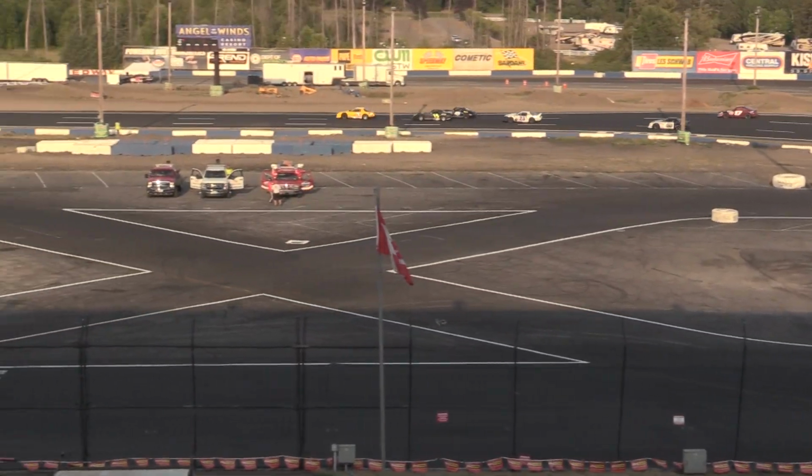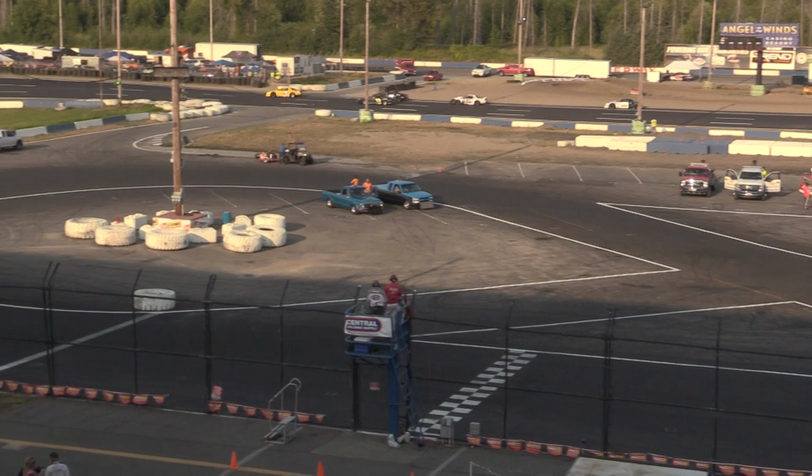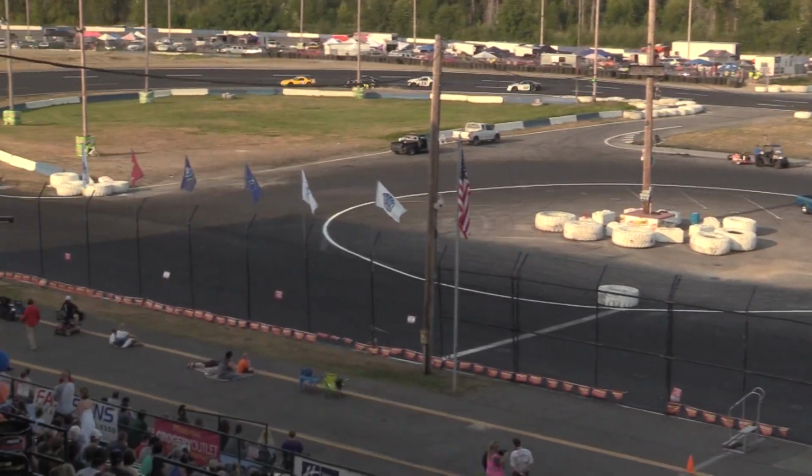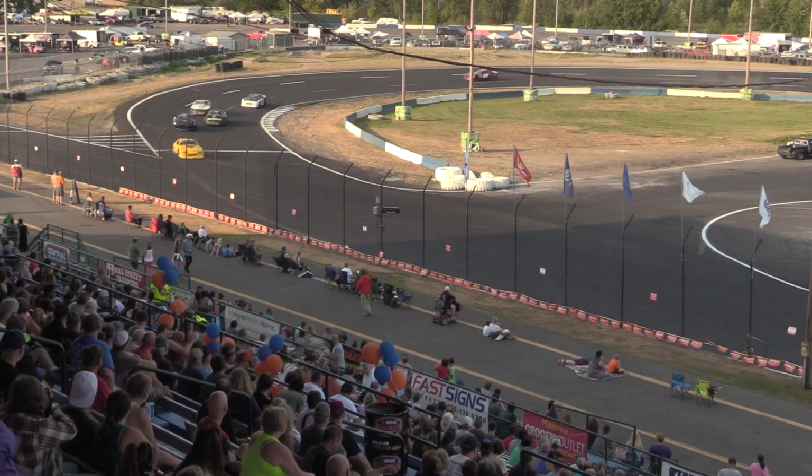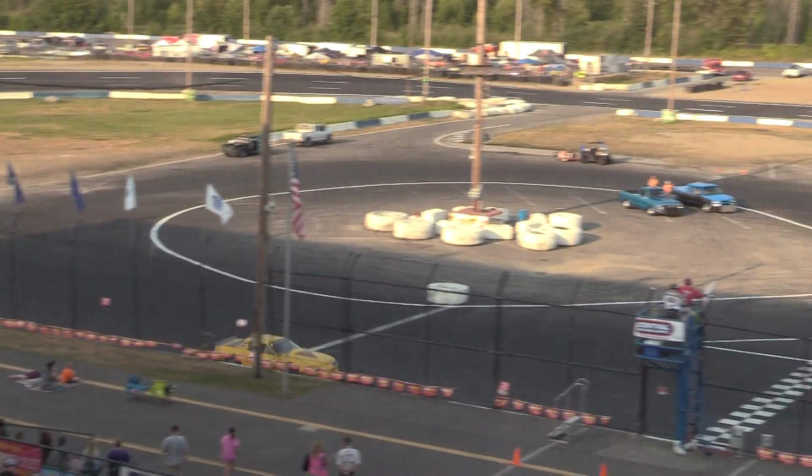The 7 of Cox still holding the lead. A little tough to get by when he's totally sideways. That's about 3 car lengths wide. And then the 15 car is struggling a little bit. He gets sideways, Brent Rohrer, as the white flag comes out.